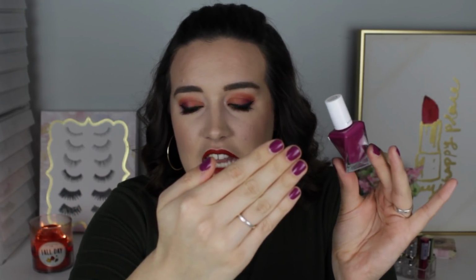And it is the shade Set the Seam. So I think it's like a part of the fall collection, but it is the most beautiful, deep, like berry fuchsia shade. I mean, isn't that just stunning, you guys? Like, I love it. I can't even get over it. And this has been on, I think, since Sunday.